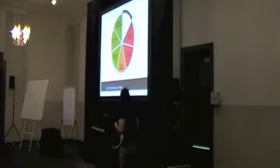We can summarise it. This is my little diagram. So basically we summarise it into this performance wheel. Half of the wheel will get you from bad to good. The other half will get you from good to great.